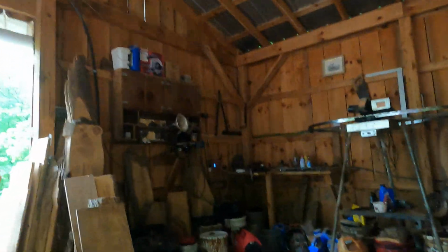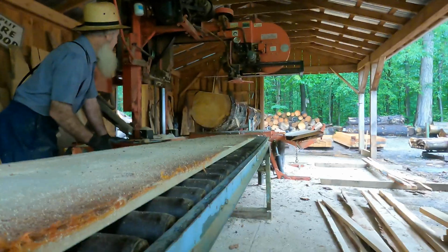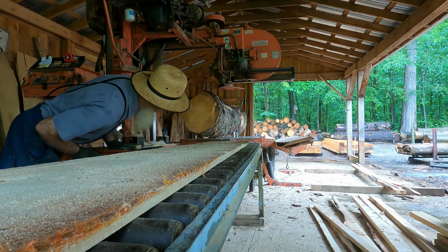You can see the sharpener there in the background. If you rewind it a little bit, you see it there. It's got a blade sitting on it. It looks like a metal halo.